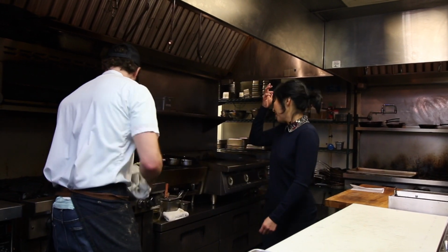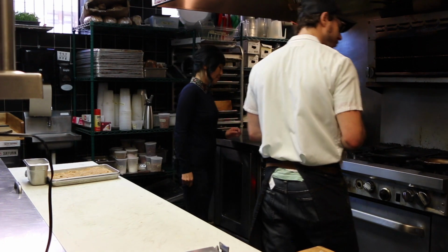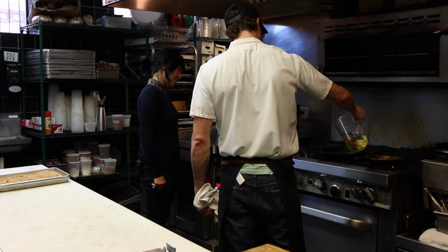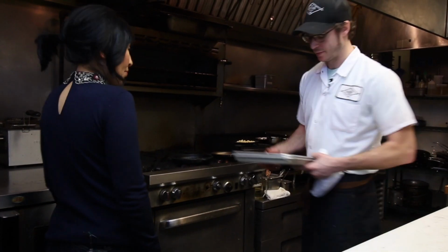Okay. So we have a cast iron skillet. I love using cast iron skillets in the restaurants. I get really nice even heat distribution. Canola oil, a nice neutral oil to sear in. We have medium-high heat.